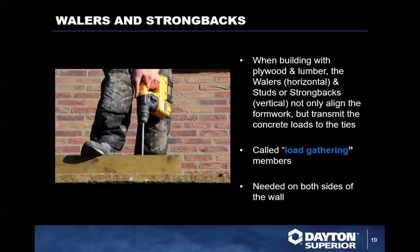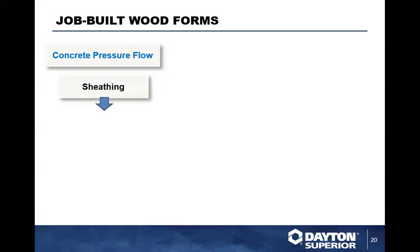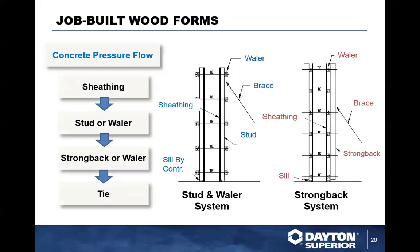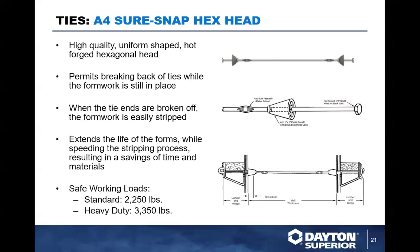Based on how you want to gather your concrete load, you're going to see that systems like a single whaler system are faster, quicker and easier than a whaler and strongback or stud and whaler system. It's a little bit quicker, but you have to pour a little slower because it's not quite as strong. Those are some of the trade-offs you have to make. So John, you're going to be looking at concrete flow as we talked about here, and as it runs down through, it makes no difference whether you have a stud and whaler or whaler and strongback system. Both systems do the same thing.